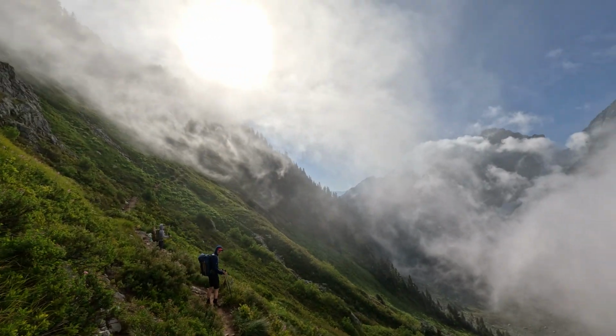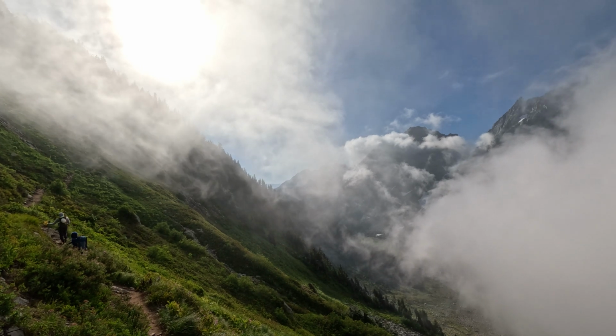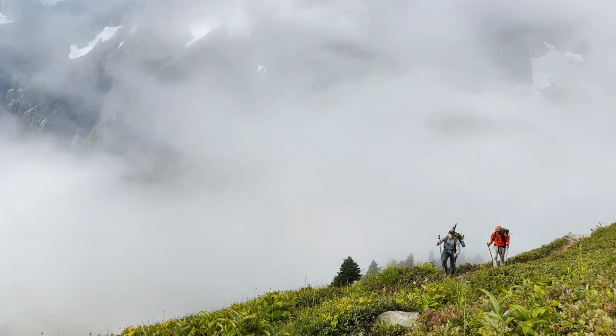That makes me go, ooh. Yeah. The wind formed the mist into all kinds of fantastical shapes that kept revealing and hiding the valley and the many towering peaks on the other side.